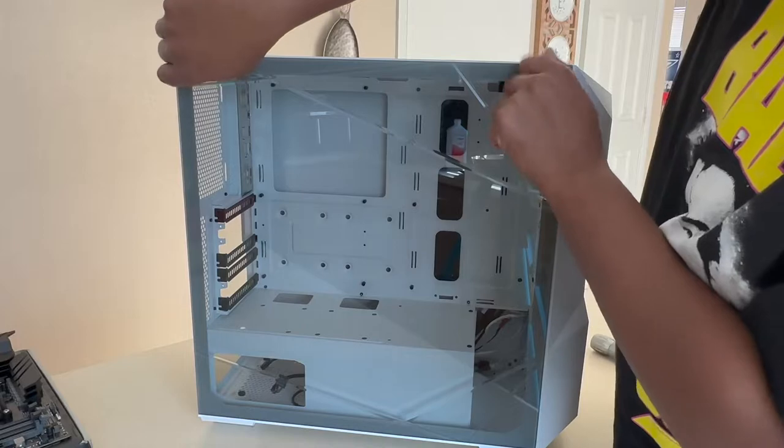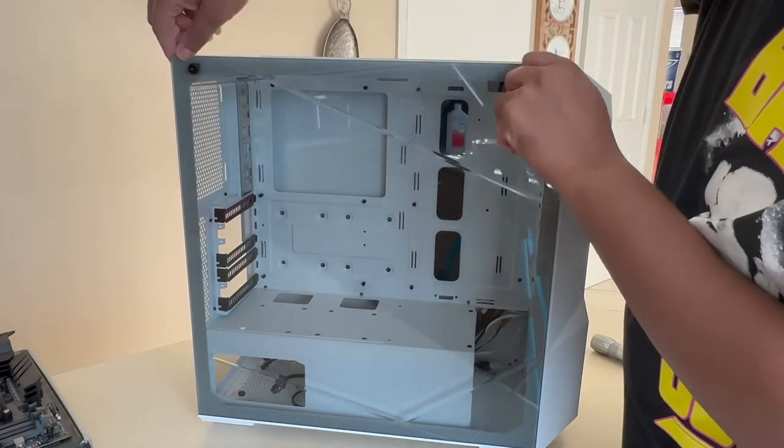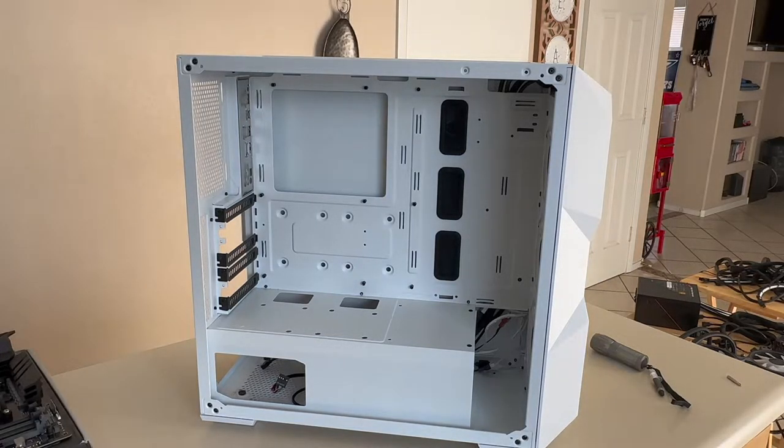You're going to see some of the back pieces missing because, like I said, I already built this before. So this case here, you just unscrew the top. This is the Cooler Master TD500 with the mesh front, and it comes with three fans on the front.